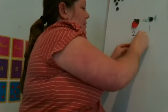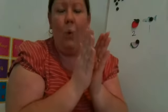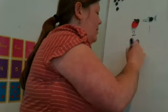What about this fruit? What is this called? Watermelon. Watermelon. How many times do we clap in watermelon? Watermelon. One, two, three, four. We clap four times for watermelon.